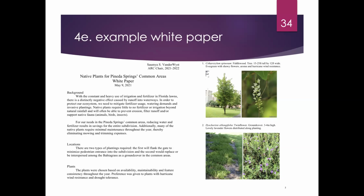So, the HOA, I think, appreciated it because it gave them a chance to see that natives are not just overgrown monstrosities, but they can actually be very beautiful and very helpful plantings.